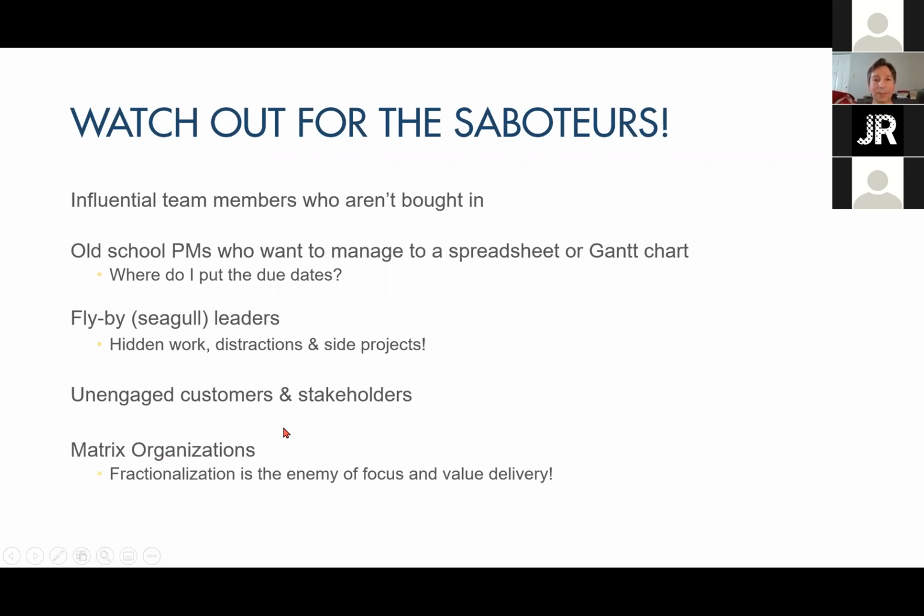And then my final saboteur, and I hate this one the worst, is matrix organizations, where you're only fractionally allocated to a particular project or a particular product. You know, so Clint, you're 25% on this, 30% on that, 12% on this, and there's no end to that. And it is absolutely the enemy of flow and the enemy of focus. And you'll see it. It's very common.